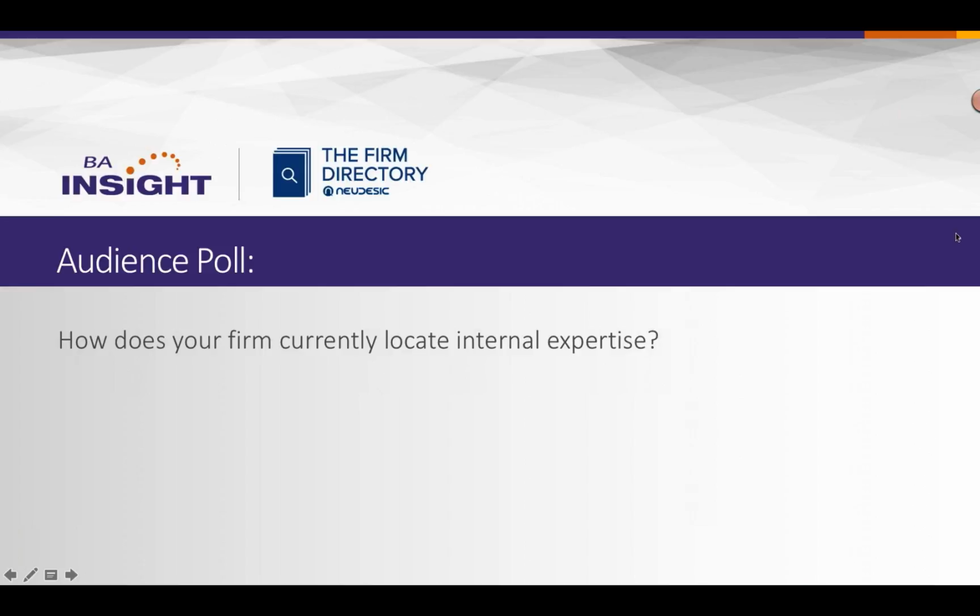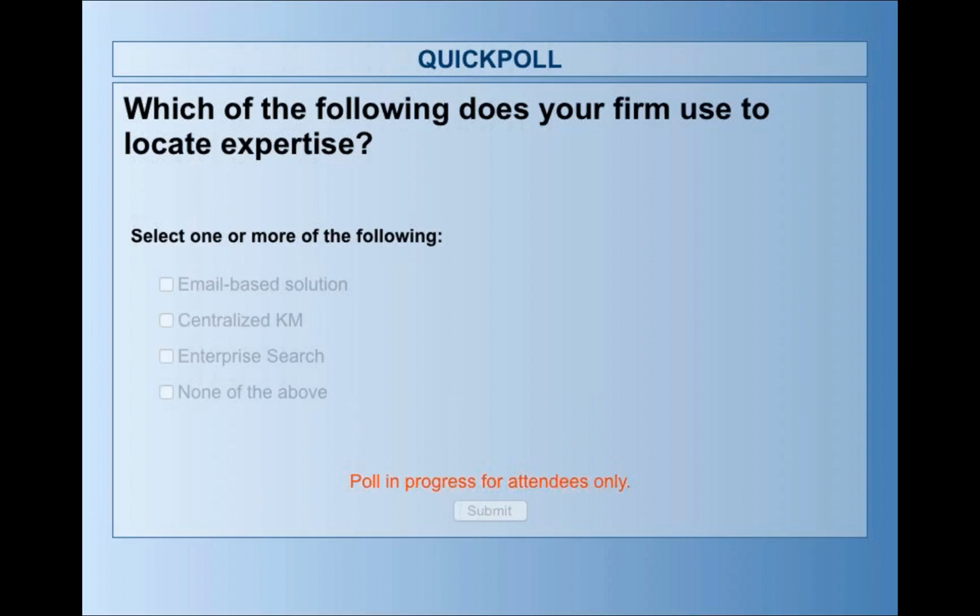So with that, to keep this a little bit interactive, I'm going to go ahead and start a poll. I'm going to ask you a poll around what technologies or processes does your firm use to locate experts within the firm today? We'll take about 25 seconds to allow you to answer this, and I'll share these results with you.